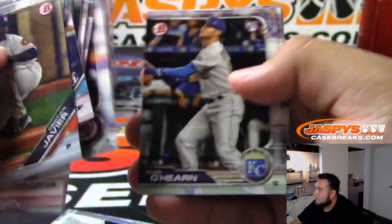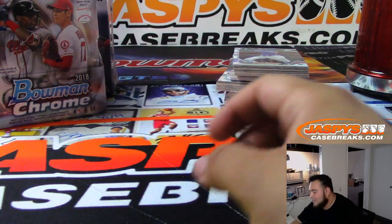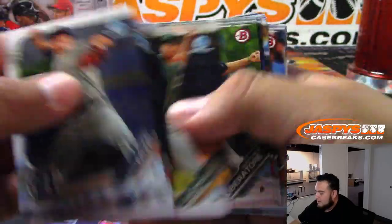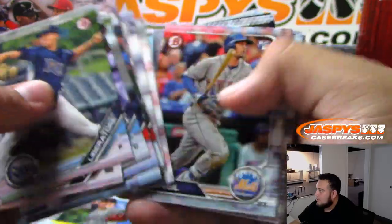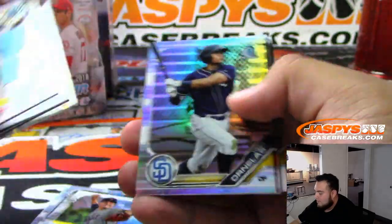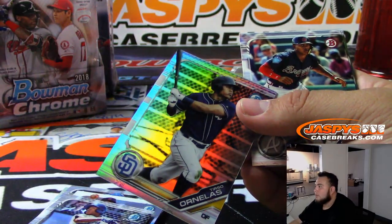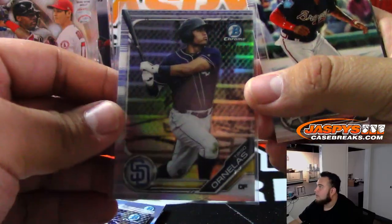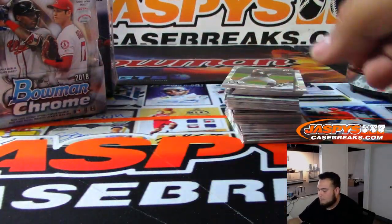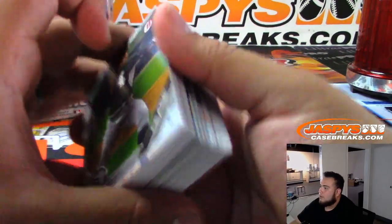Whoa. I thought these were numbered. Oh, there is a number. $4.99. Padres. Went to a card series here, bought two packs of SB Authentic for Future Watch. Christopher N. Otto. Nice.